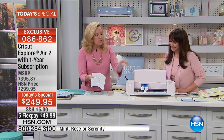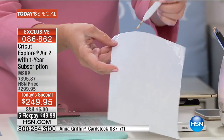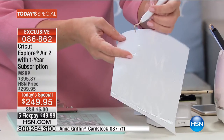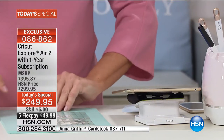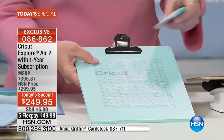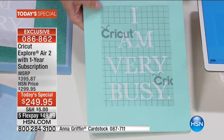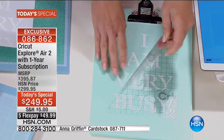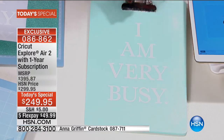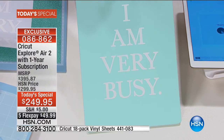Okay, so this machine is cutting this out, and what you're seeing is white on white. The vinyl is weeded with this dental tool. What weeding looks like is just taking away the excess of the cut. And it's transferred to whatever surface you want to use through a transfer adhesive that also comes on a roll, and it picks it up off of the cut. This transfer adhesive is going to help you apply the vinyl to whatever it is that you want to make. Now, I just made myself a cool clipboard that lets everybody know that I'm extremely busy.